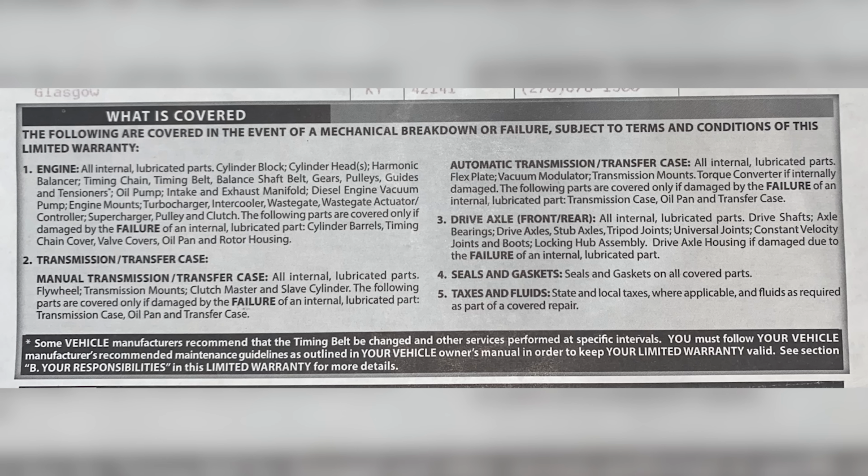And what you really need to get into is looking at the actual contract. You need to read the contract because the contract is very specifically worded of telling you what is covered. If it is not listed, then it is not covered. And internally lubricated parts, the failure rate of that stuff is extremely low.